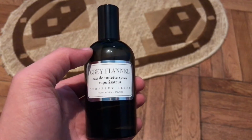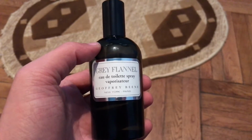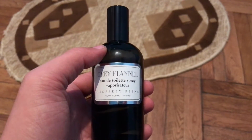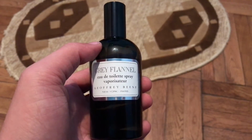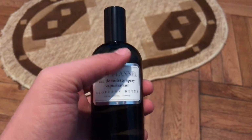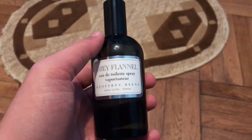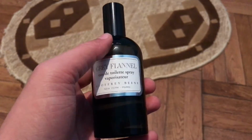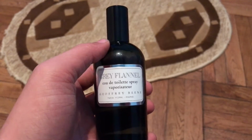This time another fragrance, and this is Grey Flannel made by Geoffrey Beene. And this is a very strange fragrance. Actually, to be real honest with you, I don't really like this fragrance too much. As you can see, my bottle is almost full, and that's mainly because I simply did not use it that much. So this is one of the classics in the fragrance world.